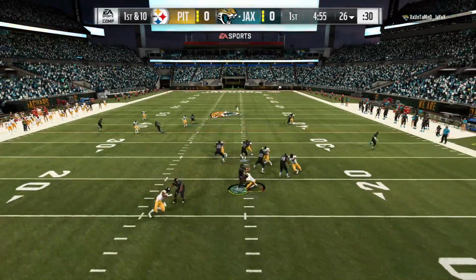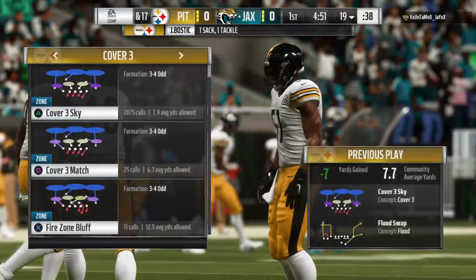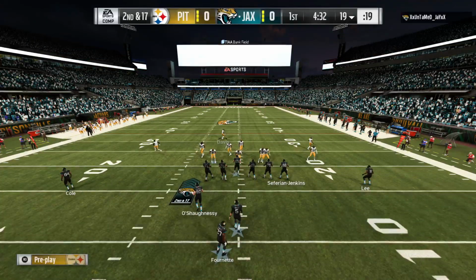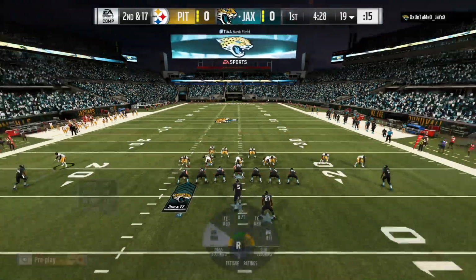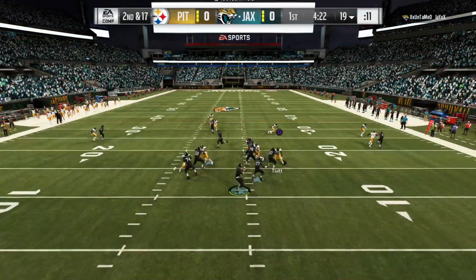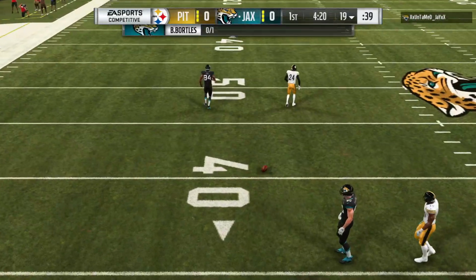On 1st and 10, here's Bortles. And the Steeler pressure too much here. He's going down. Jonathan Bostic in there to bring him down for a loss of 7. Now following the sack, they'll look to make amends on a 2nd down and 17. From the gun, it's Bortles. And that one got tipped. Kind of threw everything off.